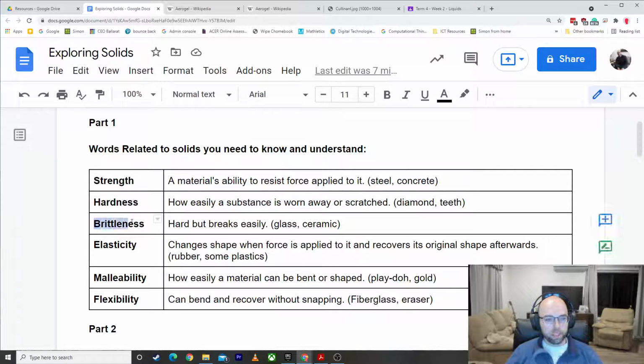Next up we have brittleness. Brittleness is talking about something that is hard but breaks easily. Think of things like glass or ceramic. This has probably happened at your house at some point. You've got your plates. They're very hard. You eat your food on them, they clang around, they're very hard, but as soon as you drop a plate, it smashes. Brittle means hard, but breaks easily. All right, so that's fairly straightforward. If glass is brittle, it's very hard, but you throw a rock at it and it breaks.